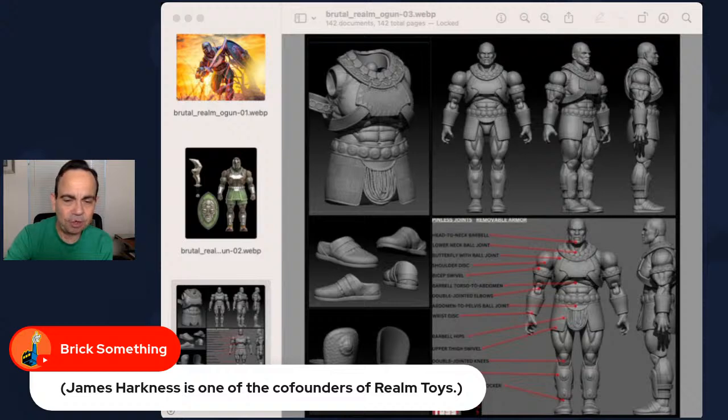James Harkness is one of the co-founders of Realm Toys. I didn't know that. Well, I didn't know his last name, but I figured, from context, that he was one of the guys that knew what was going on there. Thanks again, Brick. I really appreciate it. And we will check out that Kickstarter before this is all done.